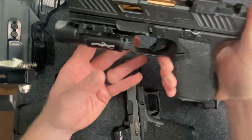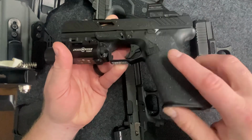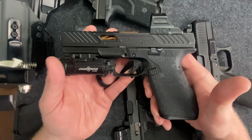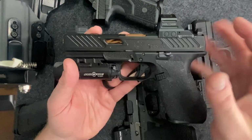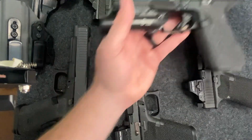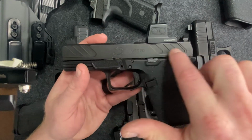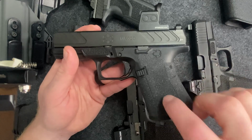Here is the DR920. These come standard with some stippling on the frame. They come standard with a double undercut, a nicer trigger and trigger shoe. You can see that the slides, they have many different makes and models. This one is the DR920, the Elite. They have a Combat that doesn't have the windows, but a very similar slide with very good serrations. And then they have the Foundation, which is kind of their cheaper base. All right, but even these come with their really good slide cuts, the double undercut, the stippling on the frame.